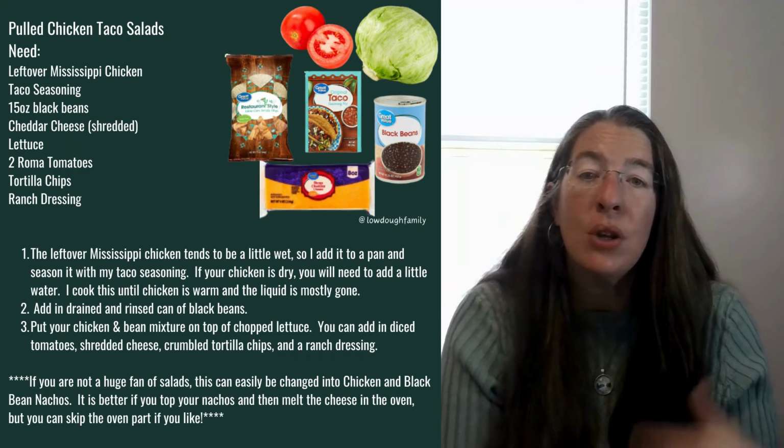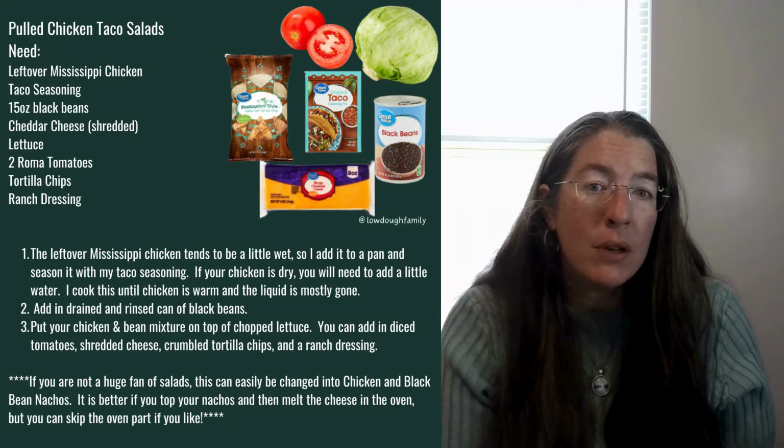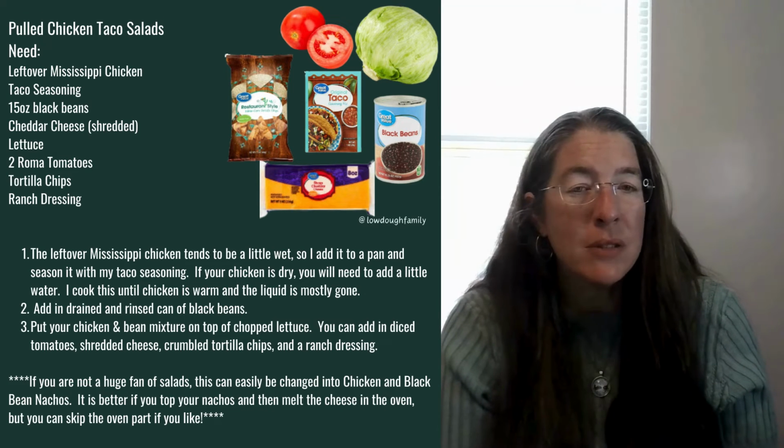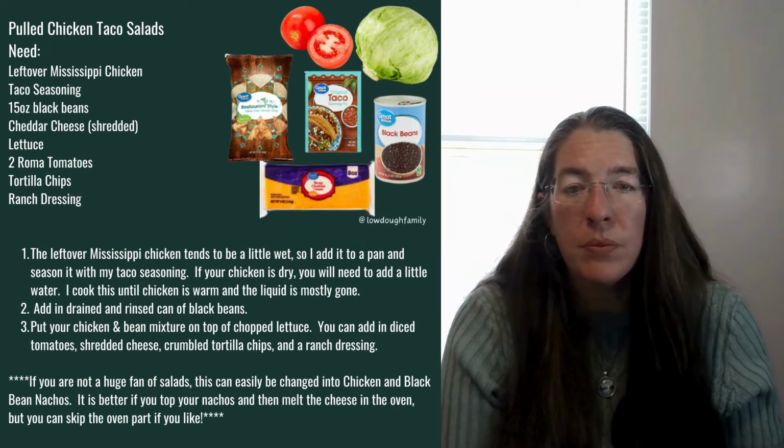And then once it's out, you can top it with lettuce, tomato, a little bit more cheese. And if you're a big fan of sour cream, it's fairly inexpensive. It's usually about $1.25. So that would be an easy add on here.